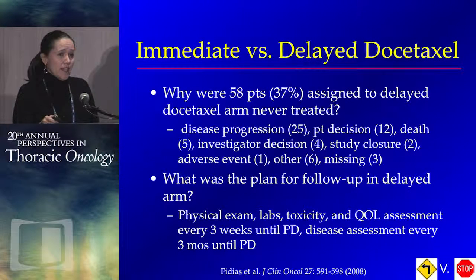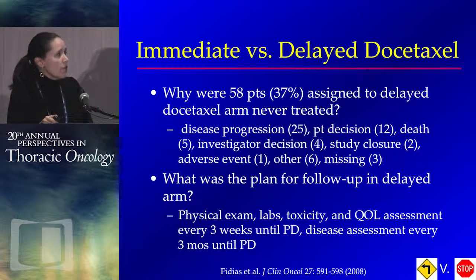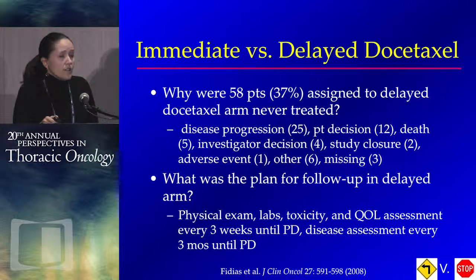But not everybody got the docetaxel. And why was that? One of the great things about this study is they actually analyzed those 58 patients who were supposed to get docetaxel but never did. Why was that? The majority is for disease progression. Other patients decided that they didn't want it, and there was a smattering of other reasons.